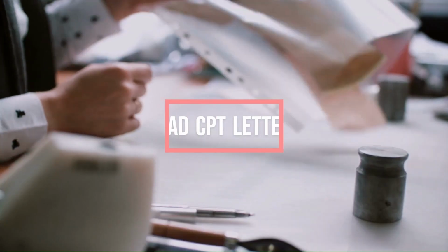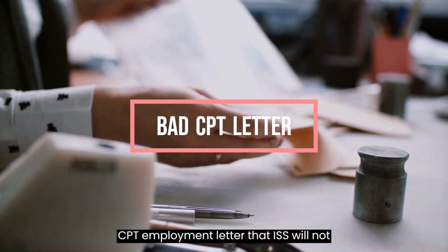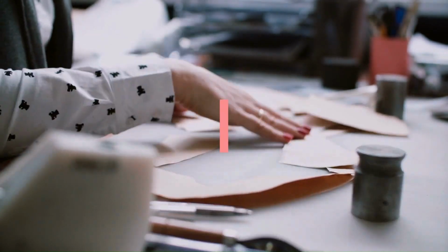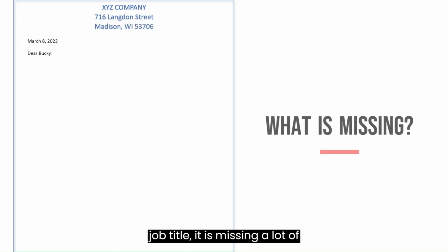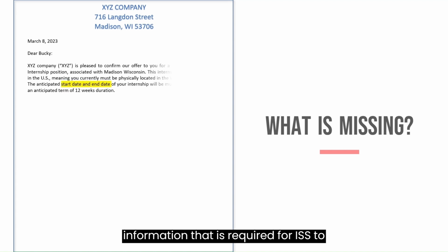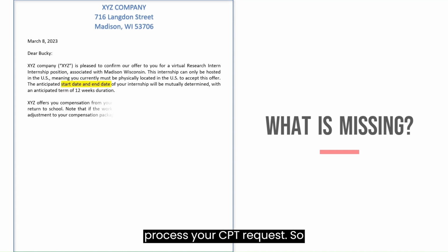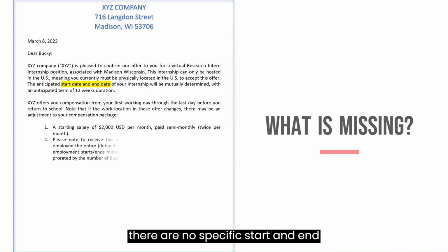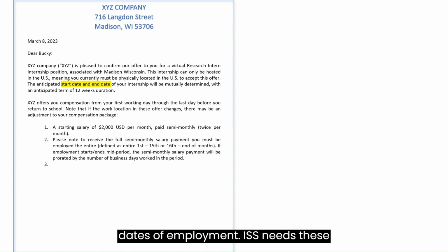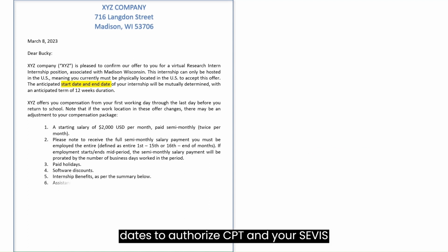For comparison, let's review an example of a CPT employment letter that ISS will not accept. While this letter does include some of the required information, like company letterhead, student name, and job title, it is missing a lot of information that is required for ISS to process your CPT request. So what's missing from this request? Well, there are no specific start and end dates of employment. ISS needs these dates to authorize CPT in your CBIS record.